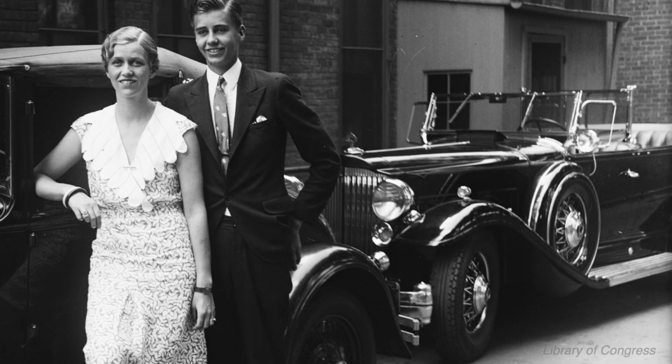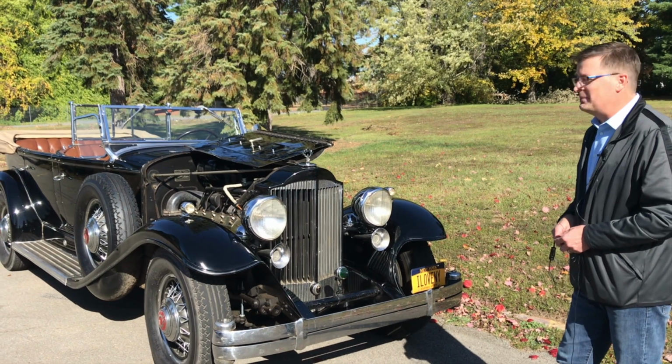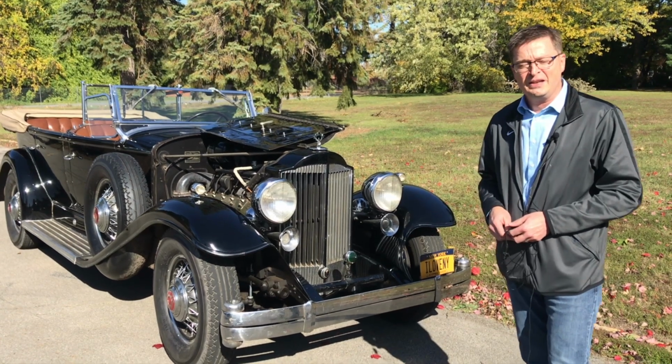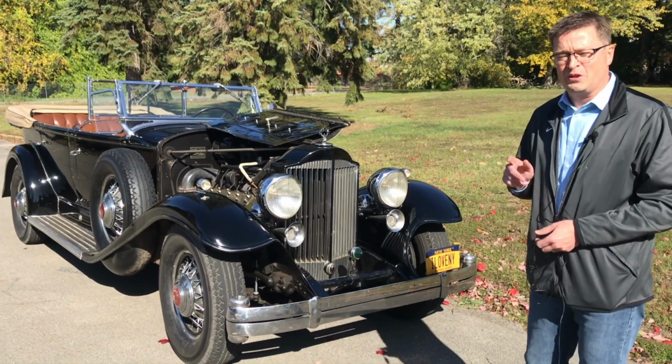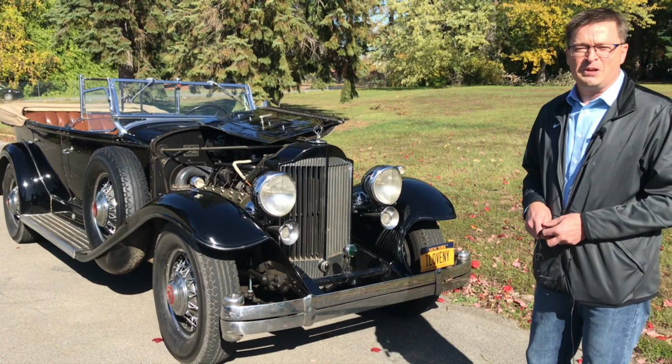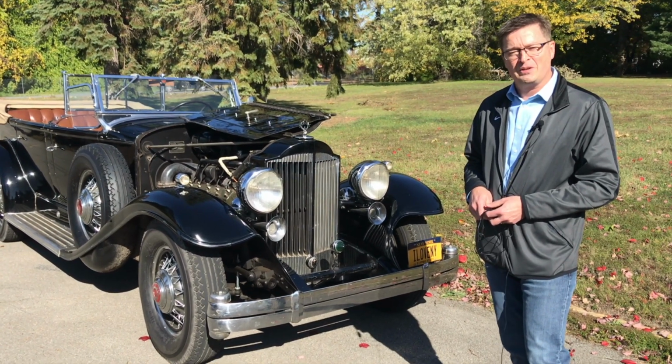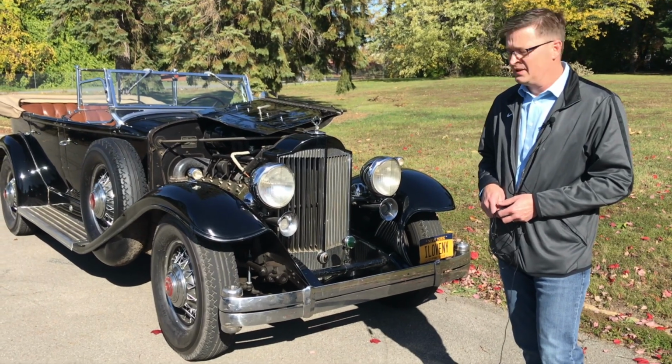I would love to see proof that it's the most photographed car in America. The problem is a lot of the photographs are close-ups of Roosevelt sitting in the car or standing, and not of the actual car itself. So if you're out there watching and you have a picture of this car, we'd love to see it. Please check me out on the website and send it to us.